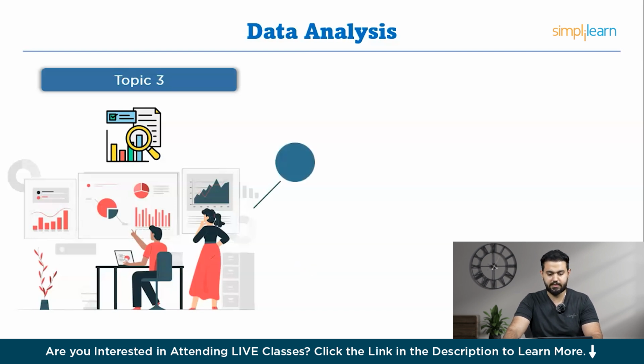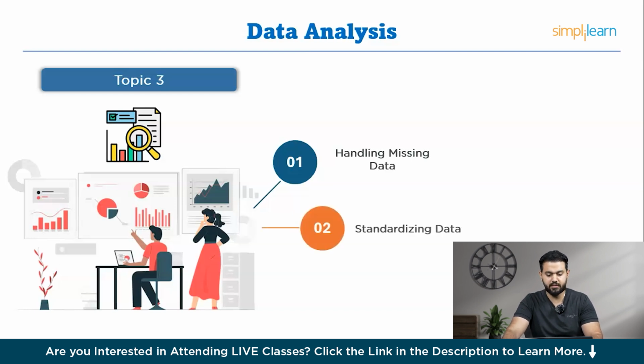First one is data cleaning. So handling missing data. Data often comes with gaps or missing places. Learn how to deal with this using techniques like filling in the blanks, imputation, or removing incomplete data points. You will need to decide the best approach depending on the situation. Then the next one is standardizing data. Data can come in different formats like dates written in various ways, or inconsistent text. Learn how to standardize this data to make it usable.